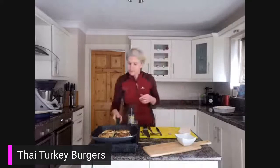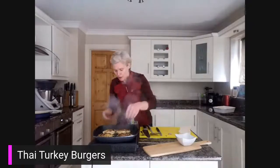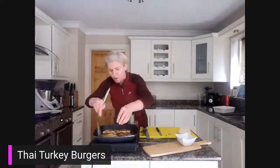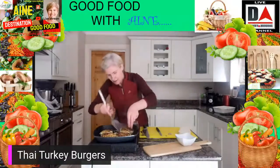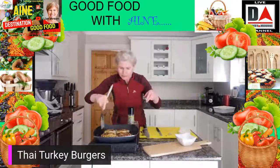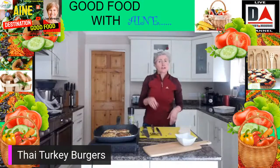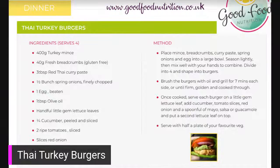Be beautiful. Okay, just making sure these are okay. Again, I'm going to check the bottom of them, just to make sure they are okay. They're getting a great colour, which is exactly what I want. Okay, they're looking fantastic. You could also substitute the turkey for salmon and prawns, and turn these into a seafood burger or a prawn burger.